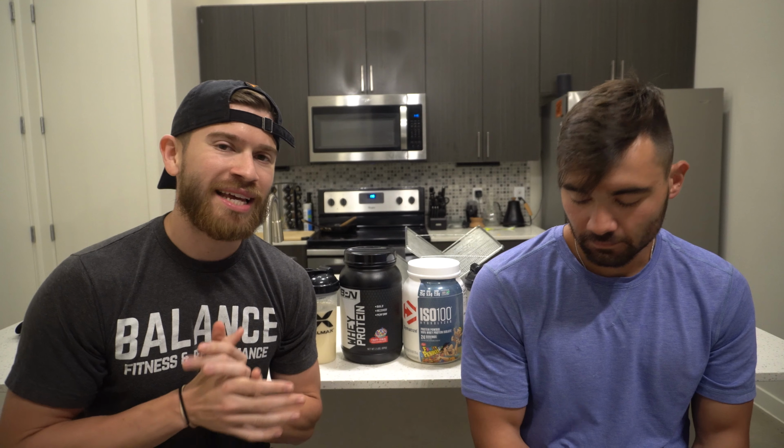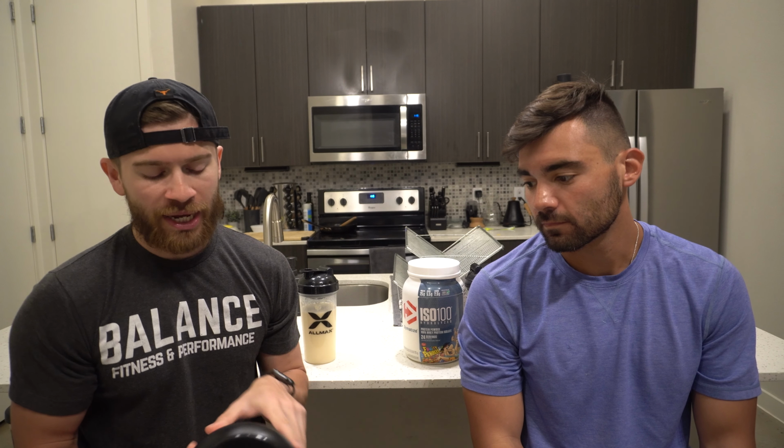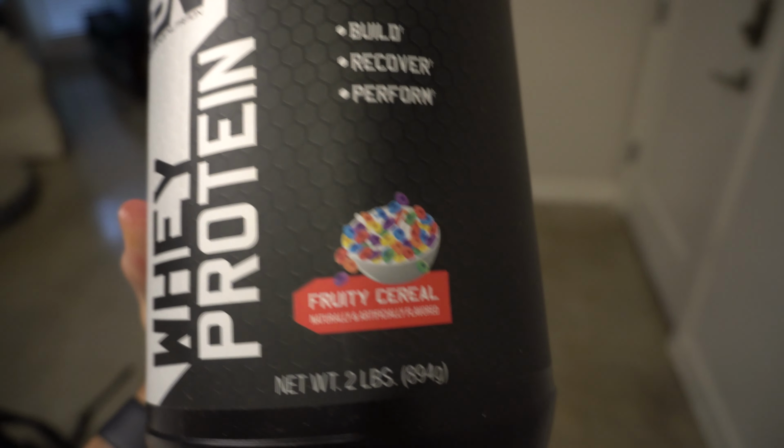All right, guys, so we finished up with our cardio. So we're on to the taste test part of these 2 proteins. So a little bit of background. This is the Bare Performance Nutrition bottle. It's got about 27 servings.